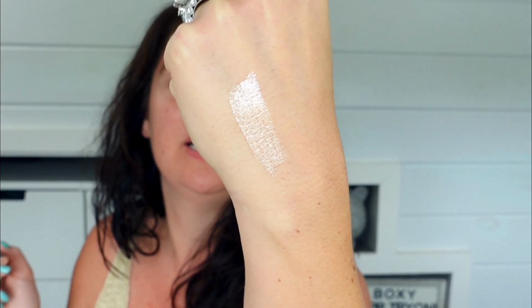You know what? I'm just going to swatch it now because I'm curious. Ooh, actually this would be really pretty on the lids, wouldn't it? Oof.